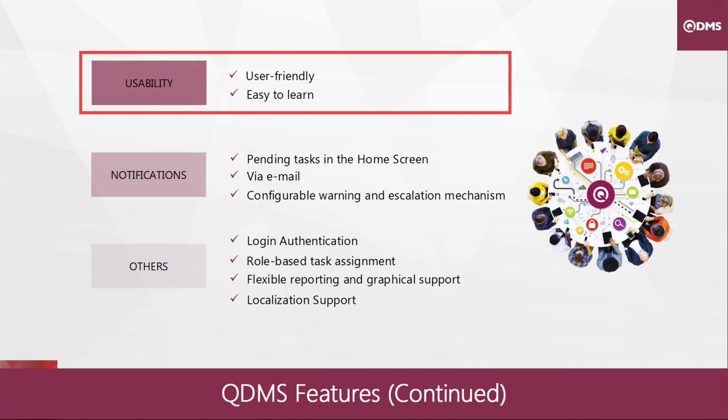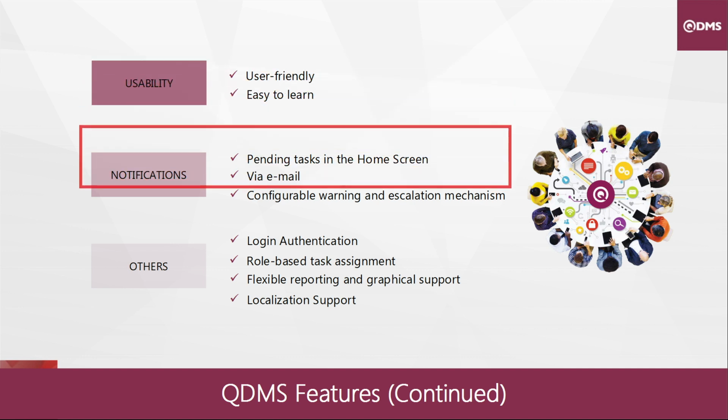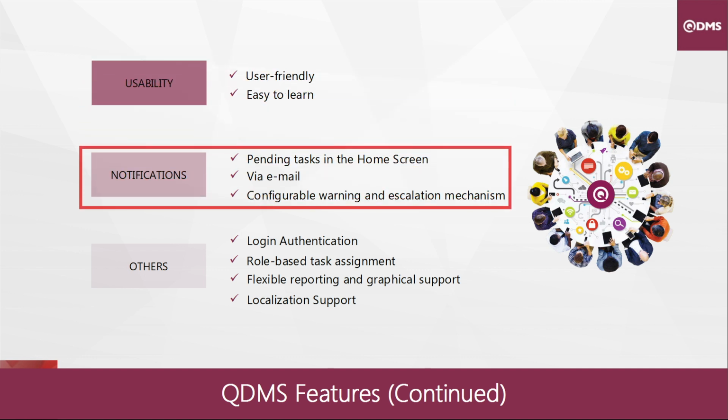But once those activities have been initiated, the following actions like verification, approvals, or progress reports can easily be performed at incredible speeds. Whenever a user needs to complete a task, such as review or approve a document, they can be notified via email, along with an added task to the user's home screen for quick access. This notification system ingeniously incorporates a configurable warning and escalation mechanism. So for example, a user creates a document that needs to be approved, but the task hasn't been done in, let's say, 3 days.